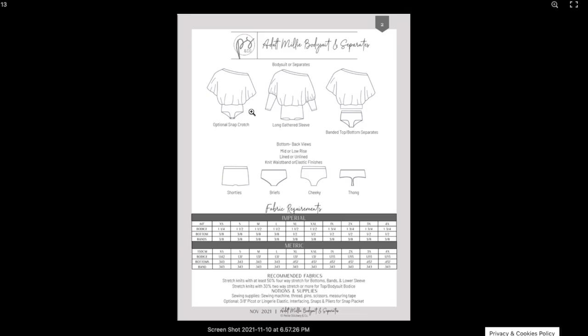All right, here are our line drawings. And I think that the reason why this is so big is this is how you get into it. You know, you step in through the neckline. So you really need to pay attention to fabric requirements. This one's a 50% stretch for bottom bands and lower sleeve. Stretch knits with 30% or more for the top and bodysuit bodice. So that also might be why you see a little bit of that wrinkling in the band, because it has been stretched out so much to get over the hip.